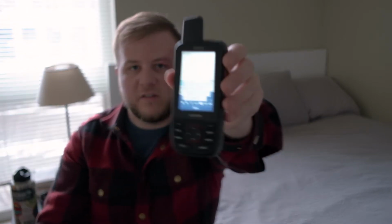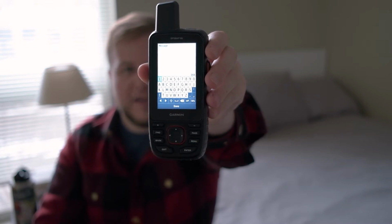You can set all these presets online, and then they just get loaded onto your device, and then you can send them at will. Because if you're actually going to type a message, you get to use this keyboard right here. And it's slow going. It's slow, as you might imagine.